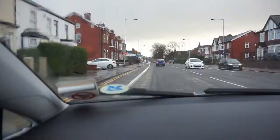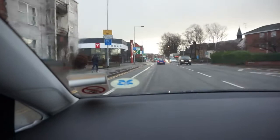They weren't electric left cars when I did my encounter. Straight on. Yeah.